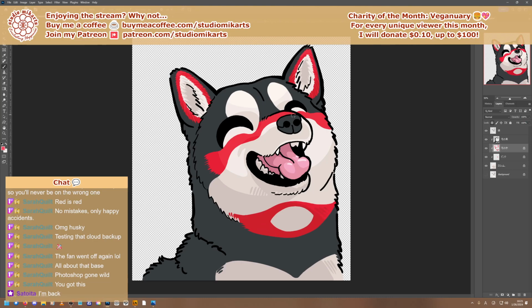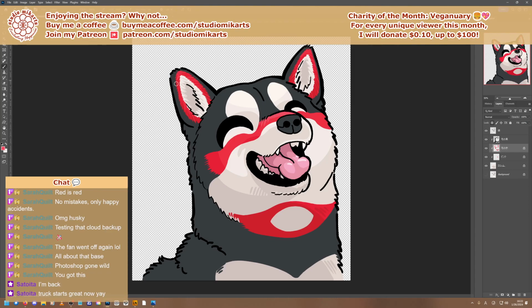Highlight color, definitely on the nose. This is the biggest part where there's light hitting. And we'll put a little bit up at the top of the ears.